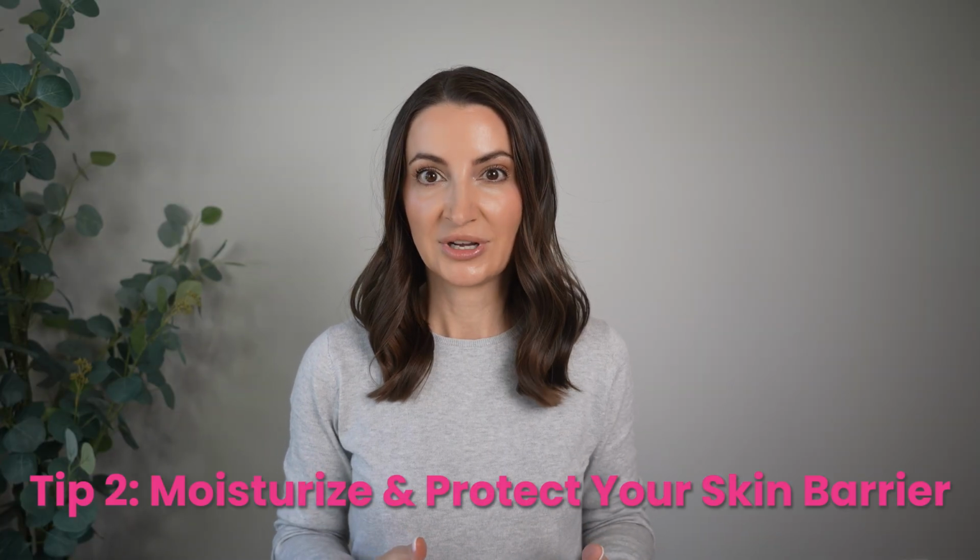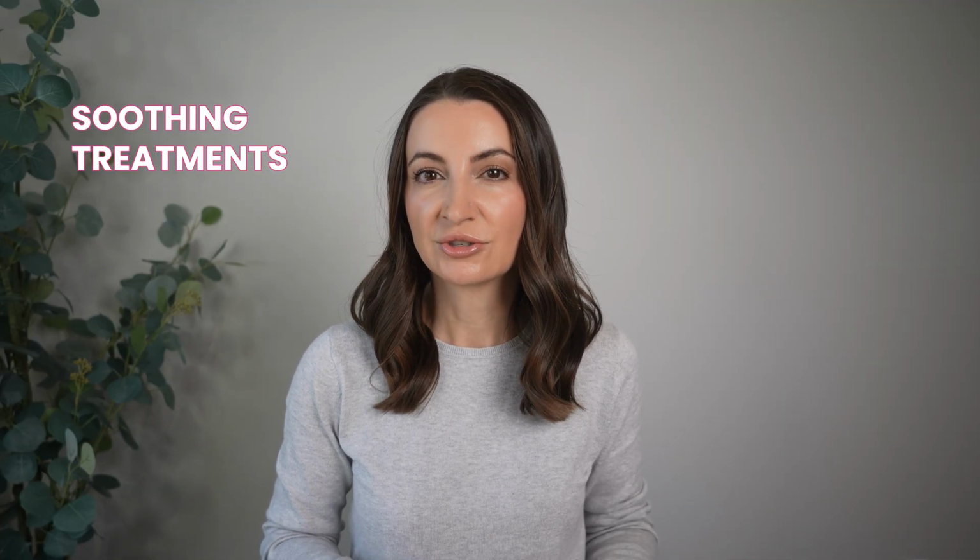Also, don't forget to moisturize and protect your skin barrier. Seborrheic dermatitis isn't just about flaking, it's also about skin barrier health. So using the right moisturizers and soothing treatments can help reduce inflammation and prevent flare-ups. Your best option here for face and body, I love La Roche-Posay Lipikar Balm AP+ Cream. Comes in a nice pump, perfect for face and body. Vanicream and CeraVe moisturizing creams are other brands. They're really good that you can use on your face and your body. They all contain ceramides and niacinamide to help repair the skin barrier.